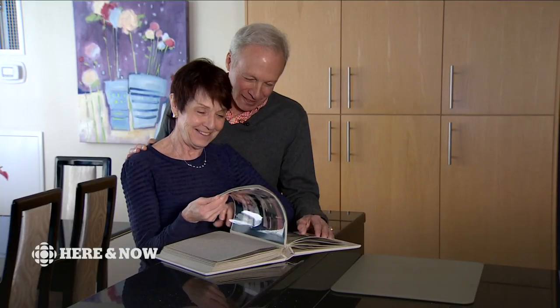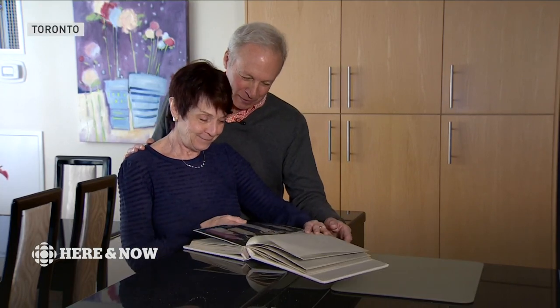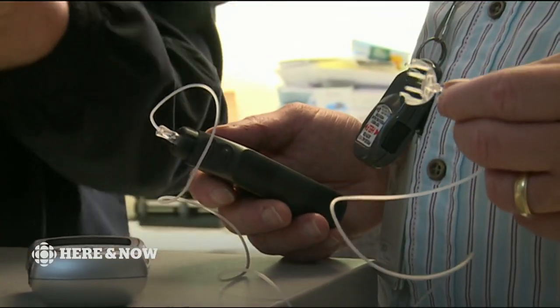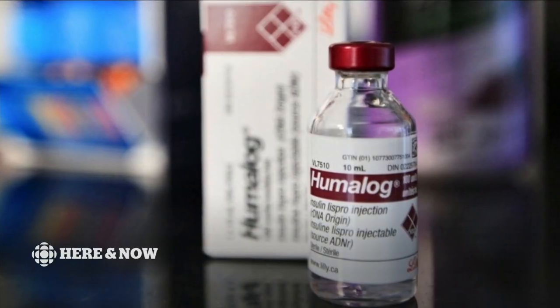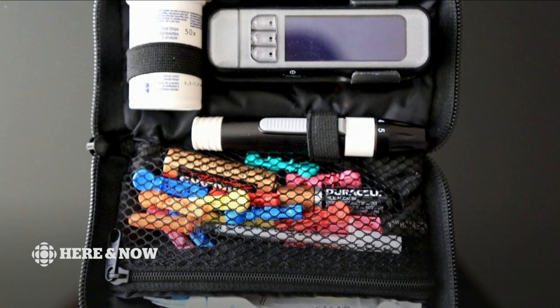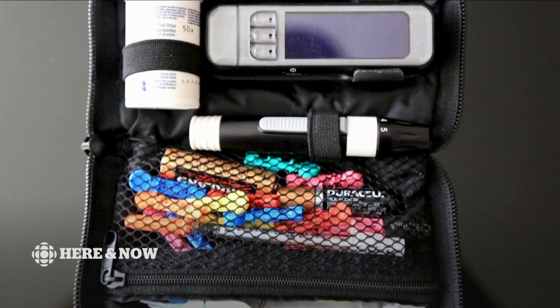Those were the days. When Paul Levine was diagnosed with type 1 diabetes, most people didn't live past their 60s. Levine is 72, healthy, and a mentor to newly diagnosed young people. A lot of them don't have jobs where there is insurance coverage, and they see it as a real burden. Add to that the worry about rising prices. In the last 4 years in the U.S., the cost of insulin has doubled. And even with the promise of pharmacare, diabetic devices and supplies still won't be covered.